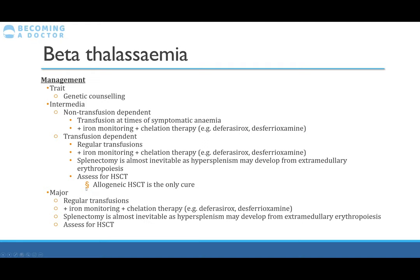Also important to note, in beta thal major, splenectomy is almost inevitable, as hypersplenism may develop from extramedullary production of red blood cells.